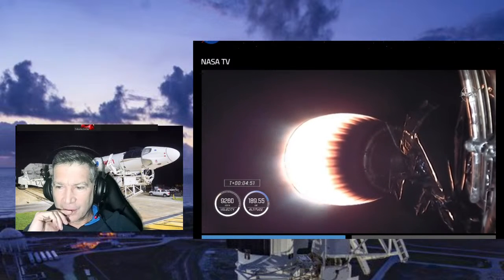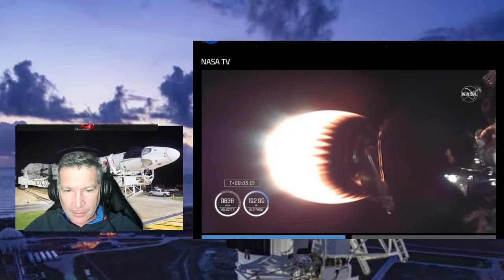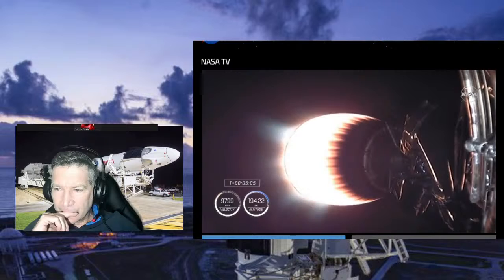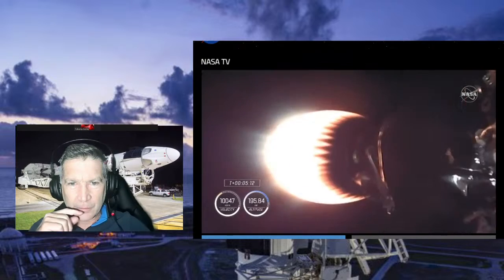Dragon SpaceX, trajectory nominal. And trajectory nominal. Copy, nominal trajectory. And we hear the reply from the crew acknowledging we have a nominal trajectory. Dragon made it to the Falcon 9 second stage, heading into the low Earth orbit, where Dragon will then separate and begin its trip the rest of the way to the space station.